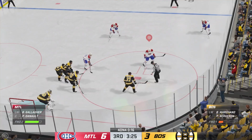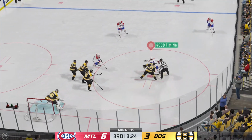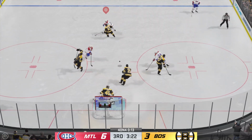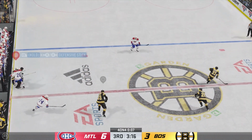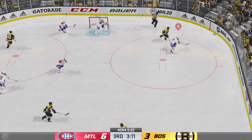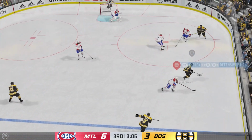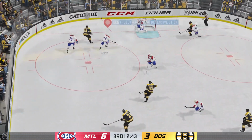Montreal's put in one of their most complete efforts that we have seen in quite some time, up big time late in this third. And now it's grabbed by Petrie, and that's blocked. Quick feed to Marchand. Chara's carrying it ahead. Lets it go. Oh, and he completely blew it on that miss. Yeah, you got to get it on the net, James. You've got an opportunity to score, and you don't even test the goalie.